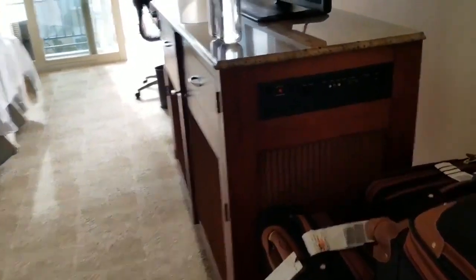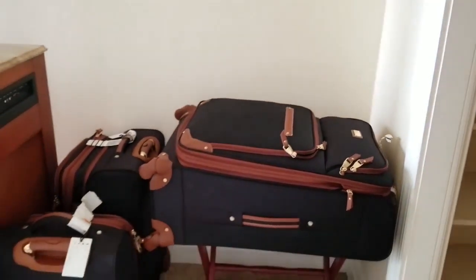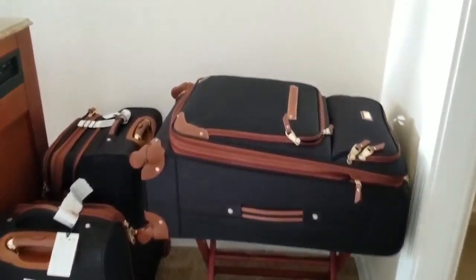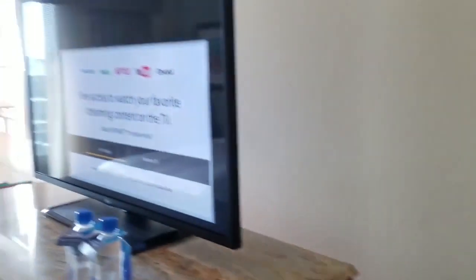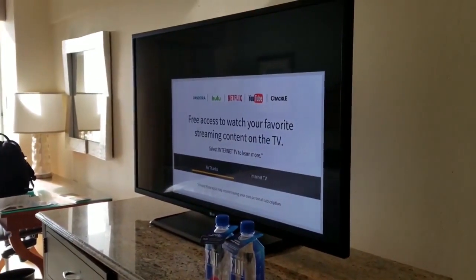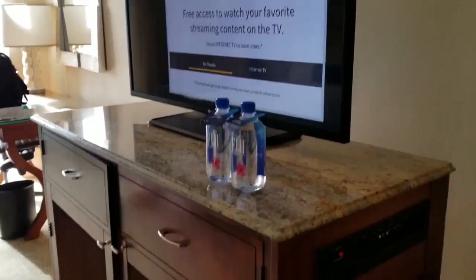And these are our suitcases. If you haven't seen the review that I've done on the suitcases, make sure to check that out. These are Steve Madden's. And then the TV. It's quite a large TV. I've been in some hotels where the TV is quite tiny, so this is a really nice TV. And in here, let's go in here.